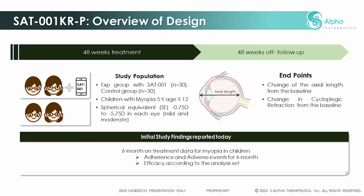We are currently conducting a clinical trial with a 1-year intervention and 1-year follow-up. We have an experimental group using SAT-001 and a control group without any intervention, and we're collecting axial length for investigation. The purpose of this trial is to investigate the proof of concept so we can design further studies for efficacy and safety.